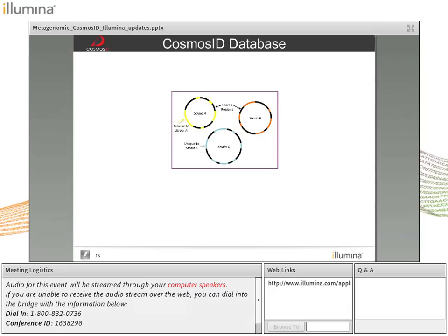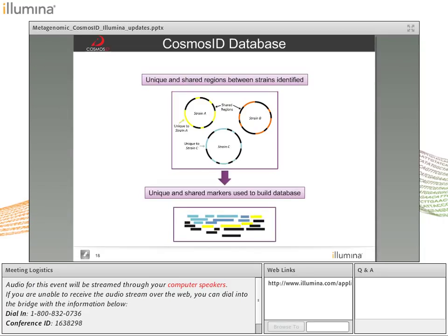So I'll tell you a little bit about how our database is constructed. We look at the strains in our database, and we look for shared regions between the strains, here in black, and we look for regions of the genomes that are unique to particular strains, here in different colors. And from these unique and shared regions, we collect some marker sequences, and we use those markers to build our database.